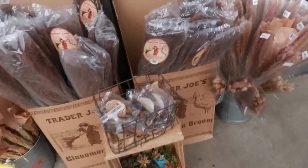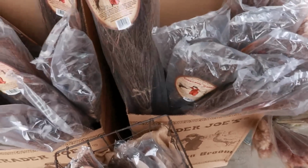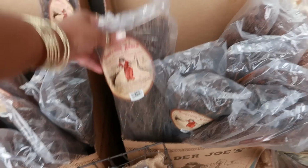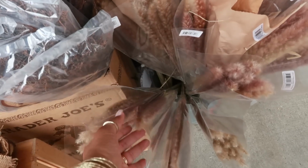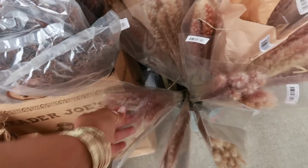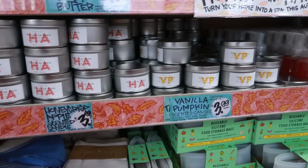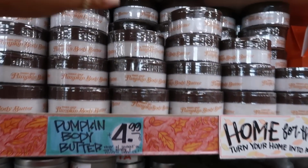So, today we're headed inside of Trader Joe's. I just kind of wanted to look at some of the fall stuff that they may have out. I don't go to Trader Joe's too often. The pampas grass was really nice. So, I was interested in looking at the body scrub and the body butter that they have.